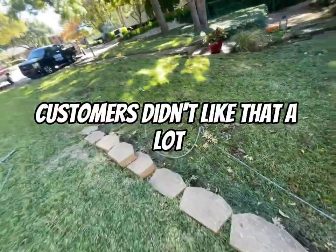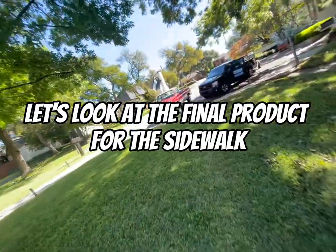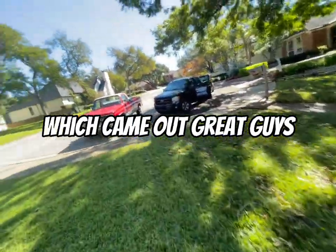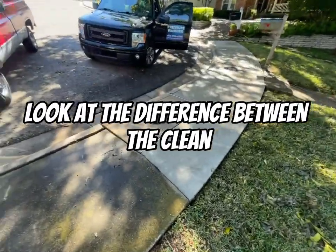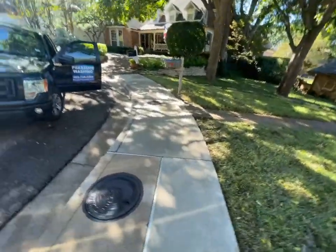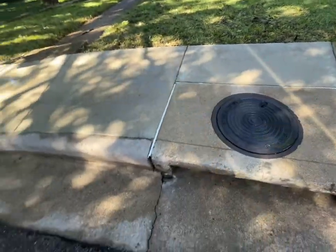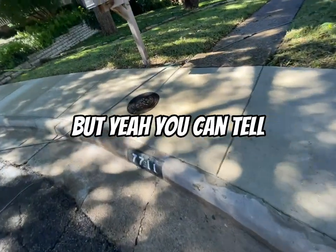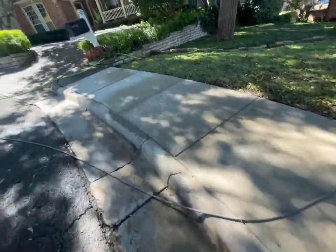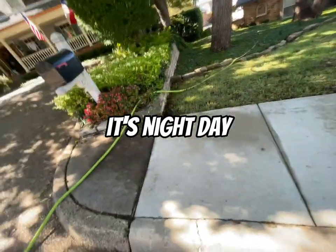Customers didn't like that a lot, so let's look at the final product for the sidewalk, which came out great, guys. Wow, look at the difference between the clean and the dirty. Obviously, it's very evident. I actually cleaned into the sewer too, but yeah, you can tell. It's just night and day, guys. It's night and day. Look at that.